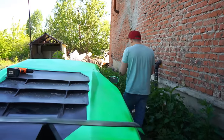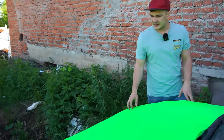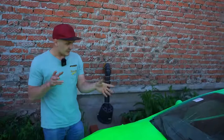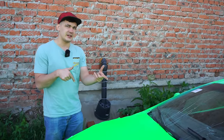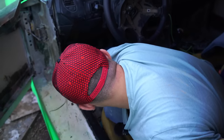So I think the engine is located here, because here we have some kind of car hood, but it is stuck with screws, a lot of screws, so I think the engine is over there. But we have another type of problem, we don't have an ignition, so I think we have to go to the interior and find the fuse box. How can I open this thing? Here is the fuse box. Let me check it, and I think I can improve something.